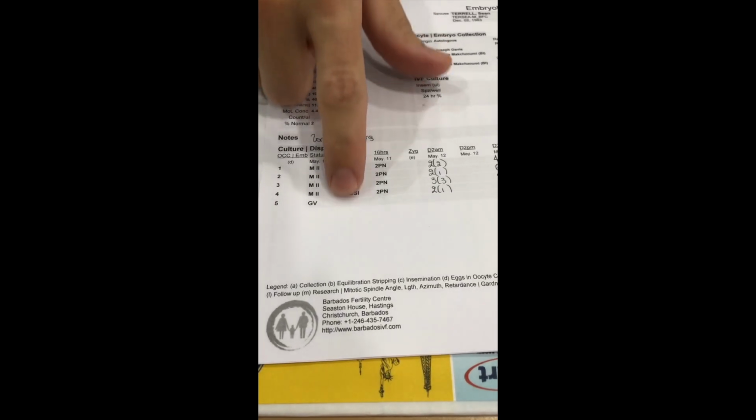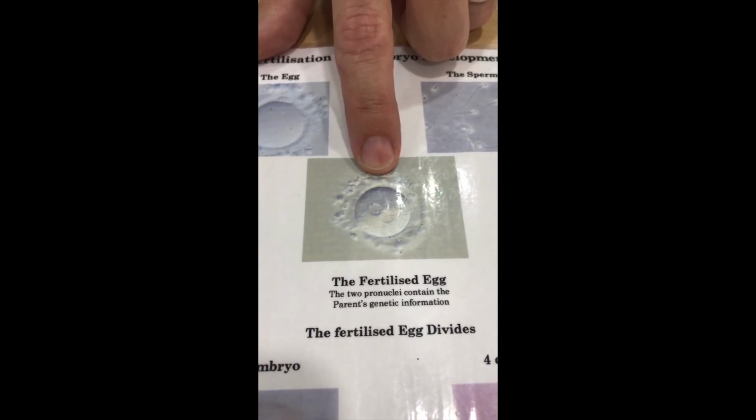Of those that are mature, we fertilize them with the ICSI procedure. All 4 of them became 2 pronuclei, which is sort of a picture of that over here. That's a 2PN. So divided. You're correct. It's a properly fertilized egg.